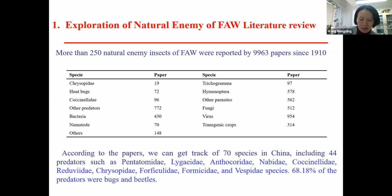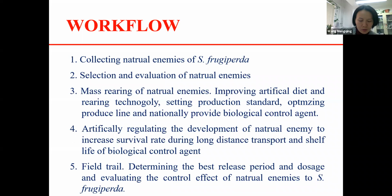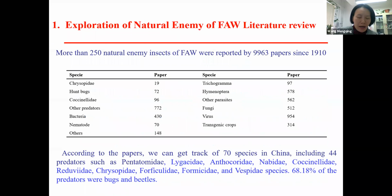And we got good news. More than 240 natural enemy insects were reported. At that time, we got the confidence. Soon, we got track of 70 natural enemy insects in China, including 44 predators, such as stink bugs, pentatomids, and other predators. Of all the insects, more than 60% of the predators are bugs and beetles.